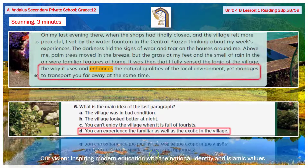The way it uses and enhances the natural qualities of the local environment, yet managed to transport you far away at the same time. Thank you very much. Now, please, gentlemen, let's move on to our new reading task, which is basically related to vocabulary items.